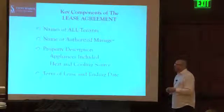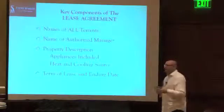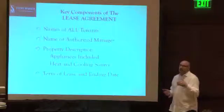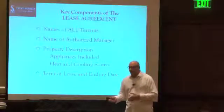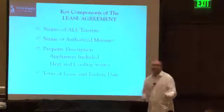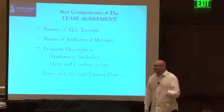I think it's important to have that on there because, number one, it keeps track of what's in that unit. We have a refrigerator and stove, and all of a sudden the tenant moves out, you go into the unit and there's no stove there. How do you prove that there was a stove there in the first place? Okay, so this is another way to do that. And you might think, well, that would never happen. Oh, yes, it does. Yes, it does.